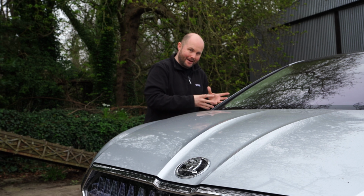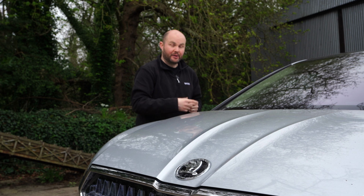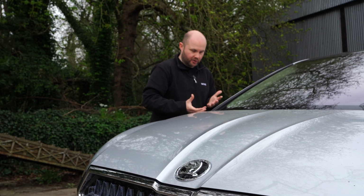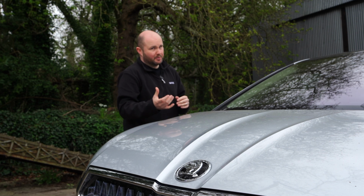Use the nav in the car to find a charging port, and it'll precondition the battery to make sure you get the best charging speed out of your car when you're trying to charge at that 135 kilowatt speed, if you're using something of that capability.